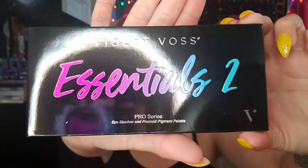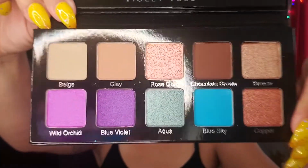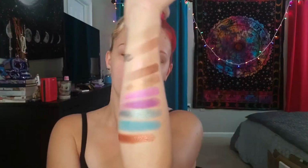Alrighty, next in the box is an eyeshadow palette from Violet Voss. This is the Essentials 2 palette. This is the little box that it does come in. And this is what the eyeshadow palette does look like. I do think this is a really nice palette just for an everyday look with a little bit of pop of color with the bottom row. This does retail for $36. It does have 10 eyeshadows.